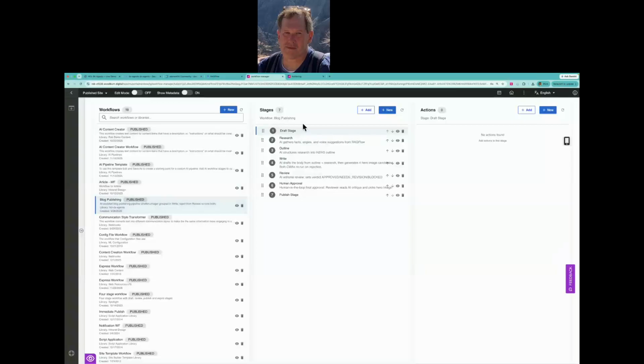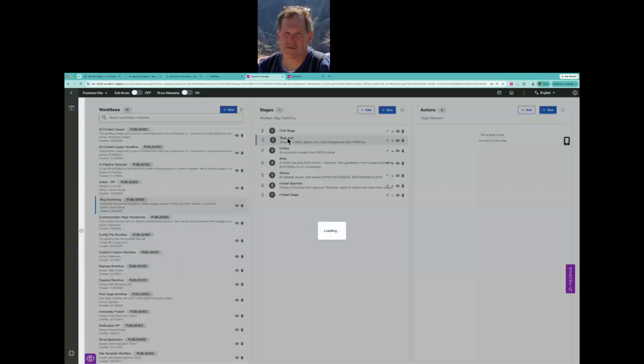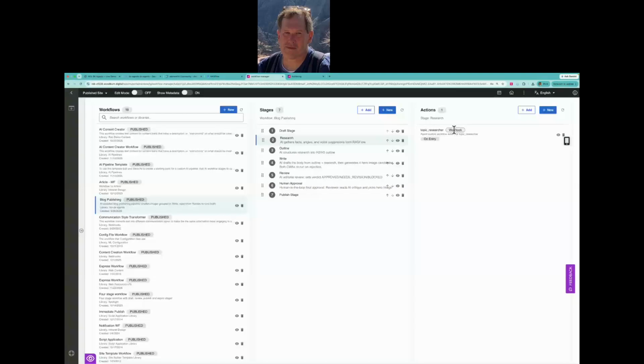And you can see that there's multiple stages. There's the draft stage, which I just showed, and the research stage. Inside the research stage, we're calling a custom workflow action called topic researches, and this is a webhook. Same thing with the outline and the write and all that. So you can get the picture here.